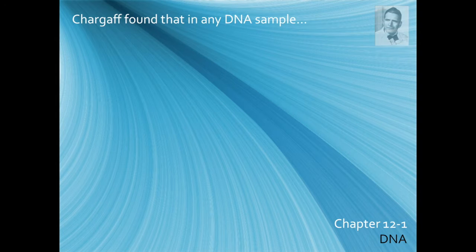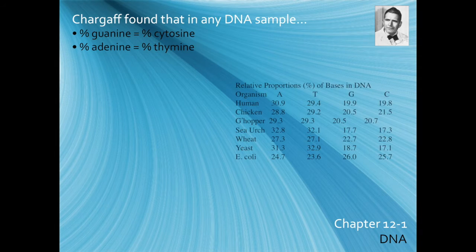Now, one of the very important people that led us to our ultimate understanding of DNA was a Frenchman by the name of Chargaff. And he found that in any DNA sample, no matter what he took it from, the percentage of guanine always equaled the percentage of cytosine, and the percentage of adenine always equaled the percentage of thymine, no matter what. So here's an example, a small sample of very different living things: humans, chickens, grasshoppers, sea urchin, wheat, yeast, and E. coli. So we have bacteria, we have plants, we have various types of animals, you name it. And no matter what, albeit the humans and the chickens are obviously different, within the human DNA, roughly the same percentage of adenine matches thymine and guanine matches cytosine.